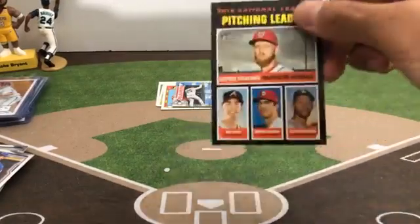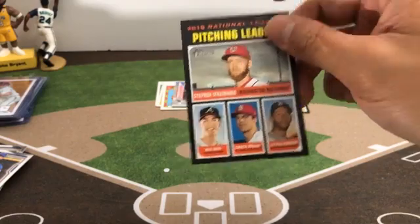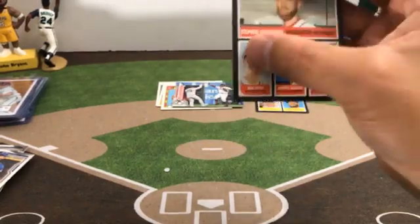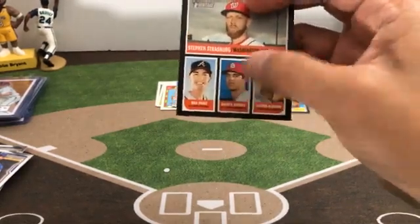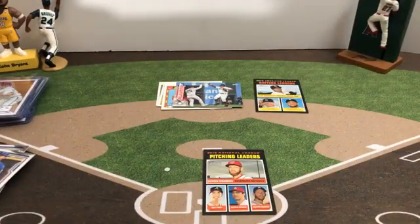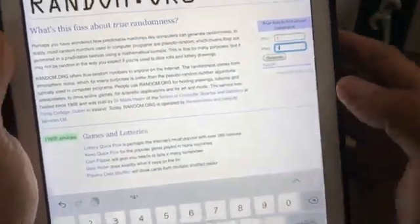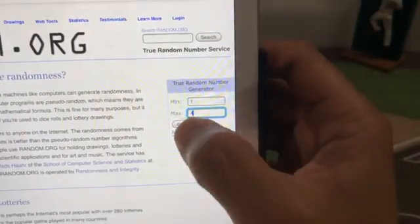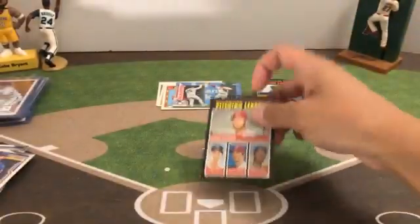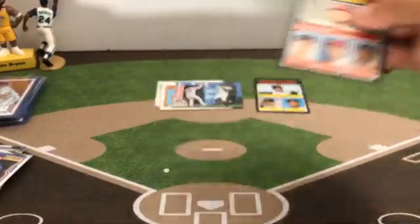All right. For here, we're just going to do a number generator. So we'll do 1, Stephen Strasburg, 2, Fried, 3, Dakota Hudson, and 4, Clayton Kershaw. All right. Generate one number here. I generate it one time there. That's going to be a three. So 1, 2, 3, that's going to Dakota Hudson and the Cardinals.